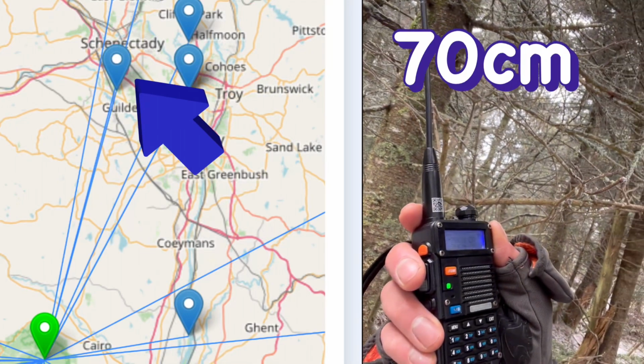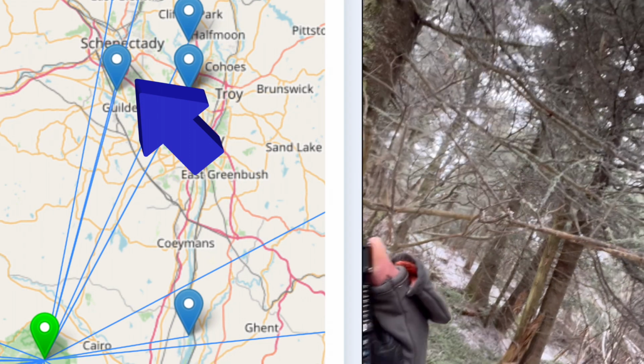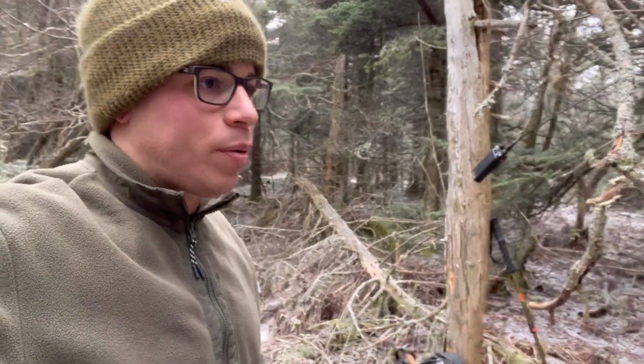KD2YDN from WB2 VBX. Copy you 5x9 also on 70 meters. If you'd like, I can also give you contact down on 10 meters. All right, we just made it to the summit of Black Dome. It is dramatically nicer here. We're out of the wind for the most part. It's not nearly as cold.